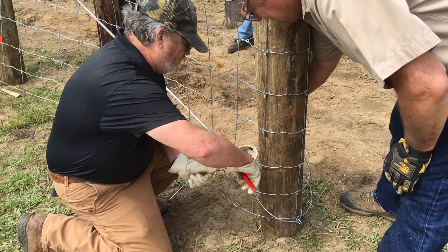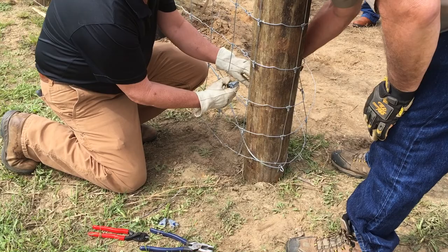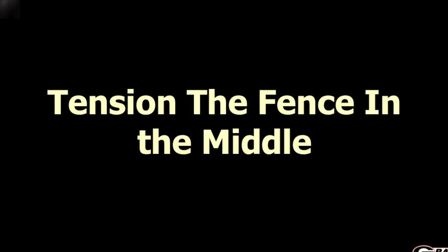It's hard to see probably, but it works like a Chinese finger trap. The wire will go through one direction but won't back out. That's probably as far as it can go. Just as exactly straight as you can and put it on that thing.